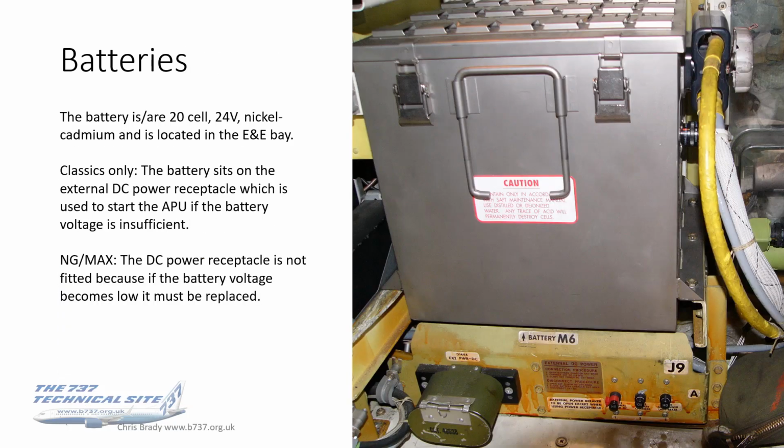The batteries, they're 20 cell 240 volt NiCads located in the E&E bay. This photo here is of one of the aircraft batteries in a Classic. We know that because it's on a DC external power receptacle at the bottom there, so you can plug in an external source of DC. Yes, you could jumpstart this off a 24 volt source. You plug into the receptacle there, and from there you can start the APU, which will power the battery chargers.